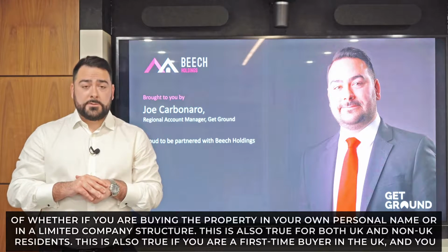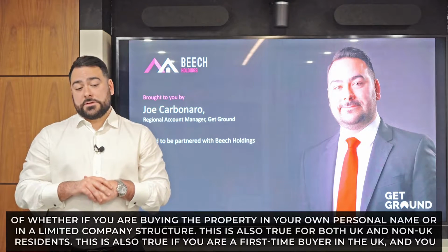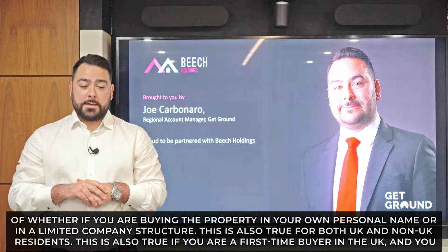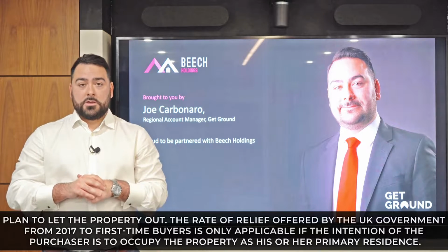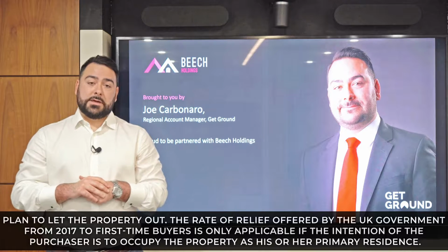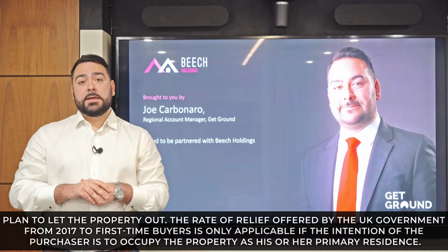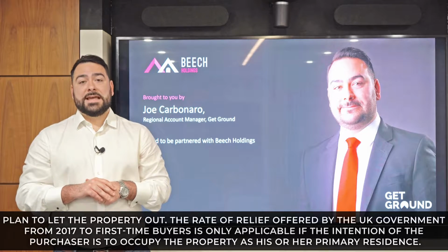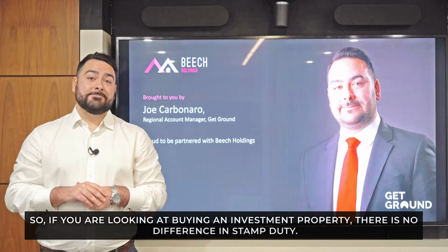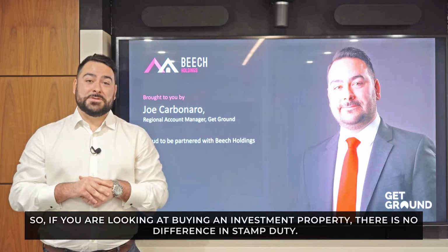This is also true for both UK and non-UK residents. This is also true if you're a first-time buyer in the UK and you plan to let the property out. The rate of relief offered by the UK government from 2017 to first-time buyers is only applicable if the intention of the purchaser is to occupy the property as his or her primary residence. So, if you're looking at buying an investment property, there's no difference in stamp duty.